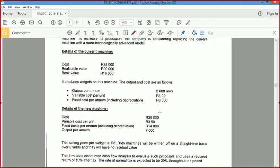Then you've got details of the current machine, which is what? The old or the new? Old. Yes. So there's the cost, there's the realizable value, and there's the book value. Do you agree? Yeah. That's going to be used where? For the old. The cost is what you've got. Realizable value means what? What you're going to get for it. Correct, the proceeds that I would get from this particular asset now. It produces widgets on this machine. The output is as follows. So is that current? Yes. That's what the machine can do currently. Do you agree?